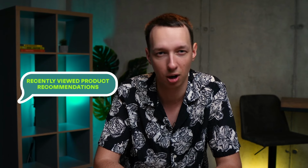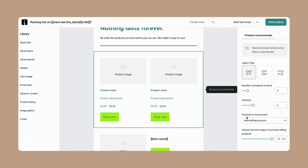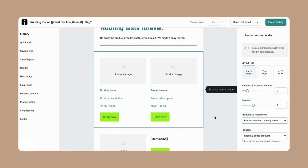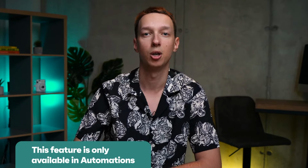And here's a feature that's all about making the most of your customers' browsing habits. We're rolling out a new type of recommendation that showcases products your contacts have recently viewed. It's a fantastic way to re-engage your customers by bringing those items back to their attention. Plus, you can make sure you're not suggesting products they've just bought, keeping your recommendations fresh and relevant. This feature will be exclusive to automated emails, helping you target the right customers at the right time to boost engagement and drive up sales.